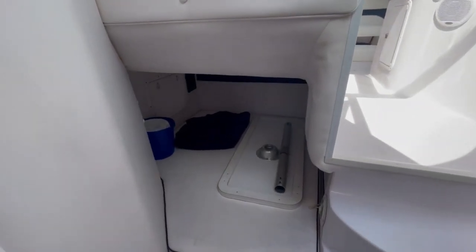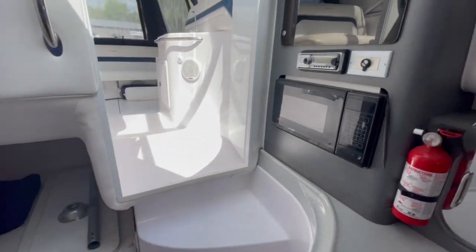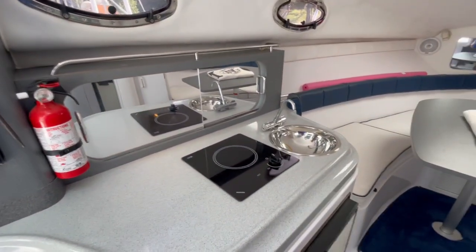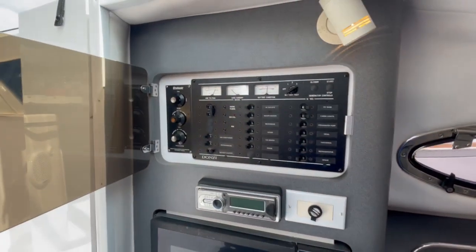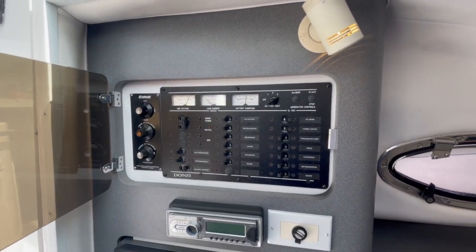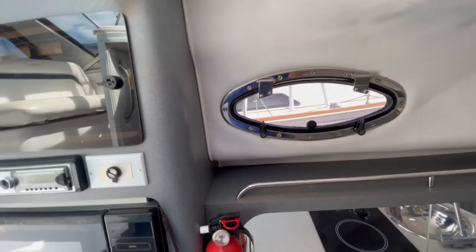You see the table for the cockpit is stored there for now. Compact yet fully featured galley, single burner stove, refrigeration, microwave. There's your Clarion stereo, and also your main control panel. The air conditioning controls are in there as well, so it does feature the windlass and the air conditioning.